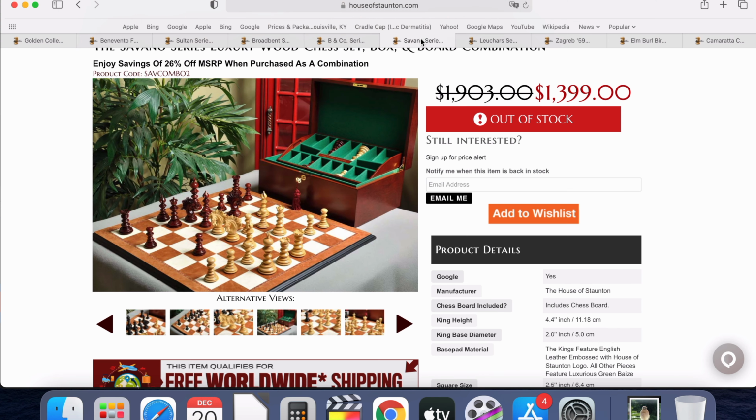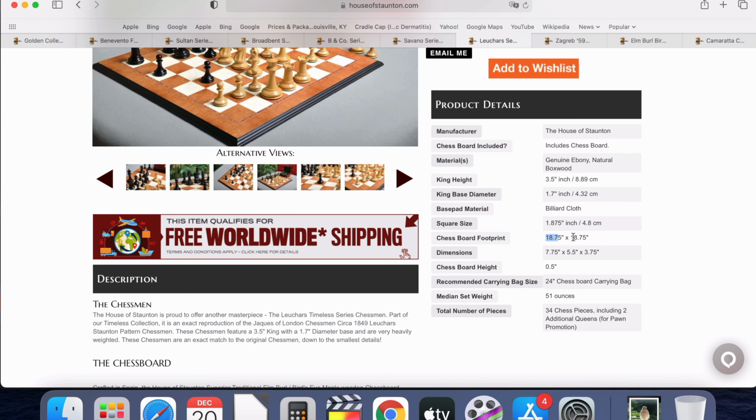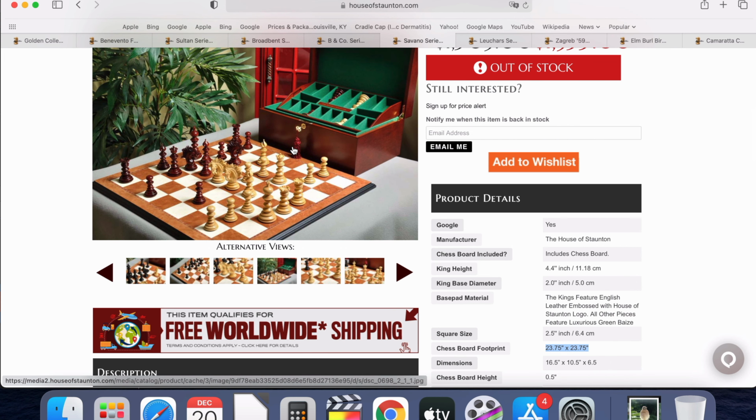If you compare it to this previous one here, you could see that the king here is 4.4 inches and the base of the king is 2. The square size of the board squares is going to be 2.5. So all in all, this particular board is 23.75 and this one is 18.75. So you're seeing that there's about a 5-inch difference each way. So that's quite a bit of a difference, and that means that this particular board is a lot larger and just slightly bigger than the tournament size.